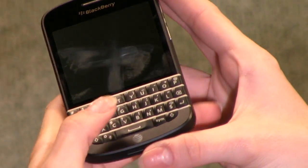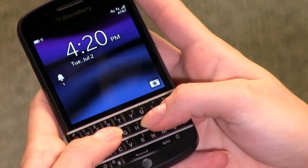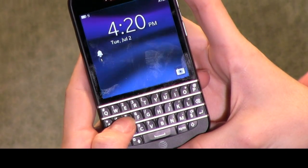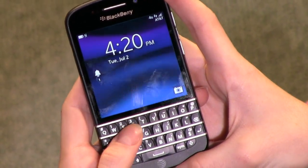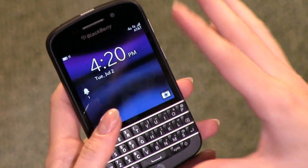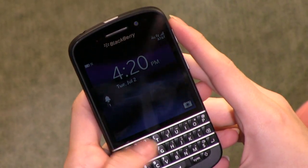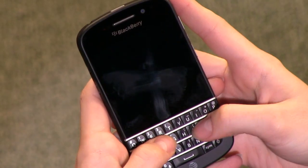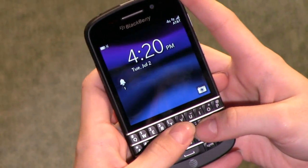They're not flat, so you don't have a problem whenever you're texting people. It's really easy to find the key that you want to hit. They have a little raised knob on the D, so you can find your home keys very easily. And they also have all the extra features, number keys and exclamation marks and what have you. So everything's available. When you press down on them, it's nice and sturdy, and there's a little bit of a click.